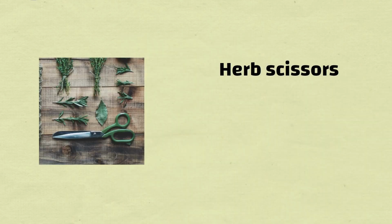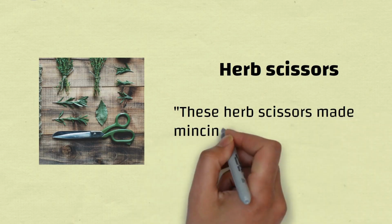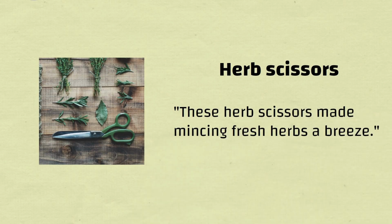Herb scissors. These herb scissors made mincing fresh herbs a breeze.